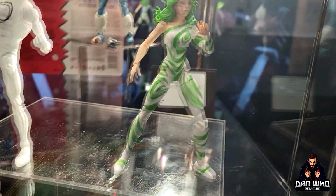Then we got Vertigo as well. Now both of these characters we've never had in the 6-inch line. Now she's on an older female body, but it is a new character for the collection, so that's where I don't mind, as I always appreciate getting the opportunity to add a brand new character to the shelf.